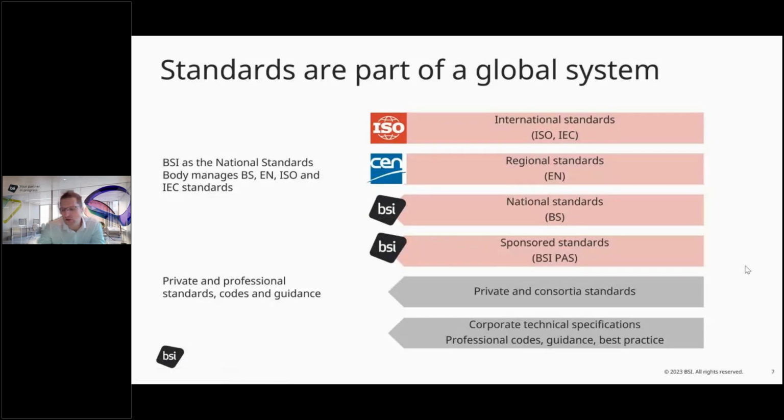So standards are part of a global system, and just to highlight, as we've mentioned, standards are created through a consensus-based process. At the top, we have international standards, ISO standards. You're probably familiar with ISO 9001. Below that, you've got the regional standards that are very much sort of European standards, part of CEN and CENELEC. And then we've got national standards like British standards. We also have fast-track standards, PASs and flexes now as well, which can be created in the space of 12 months, and those are very much created for those emerging, fast-moving areas, very often helping to deliver policy outcomes, but where we need a standard in a short amount of time.